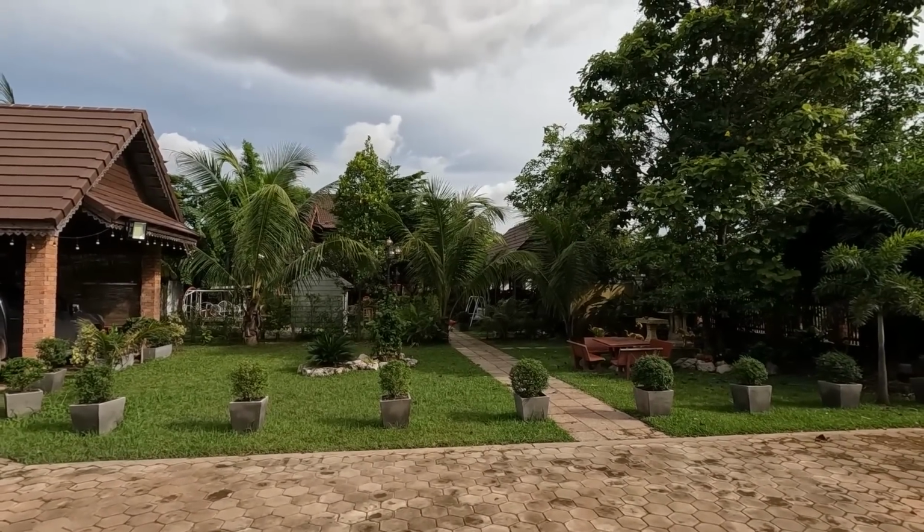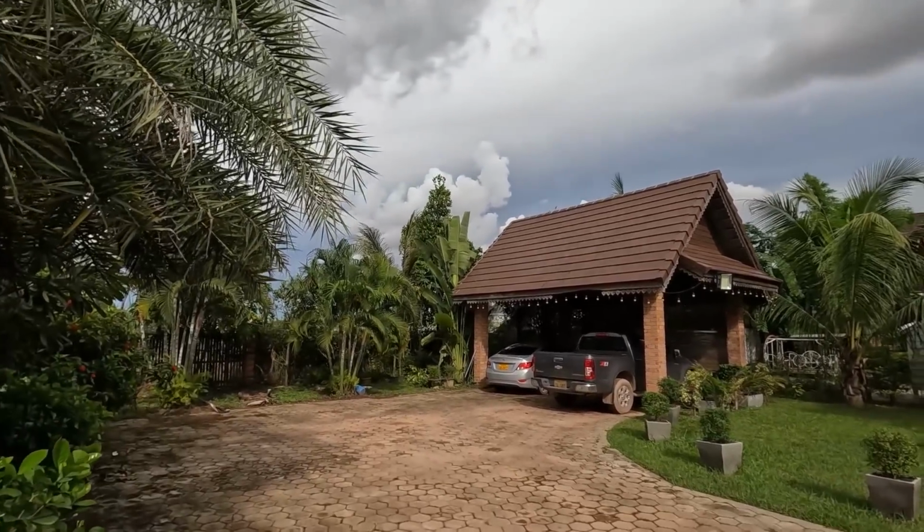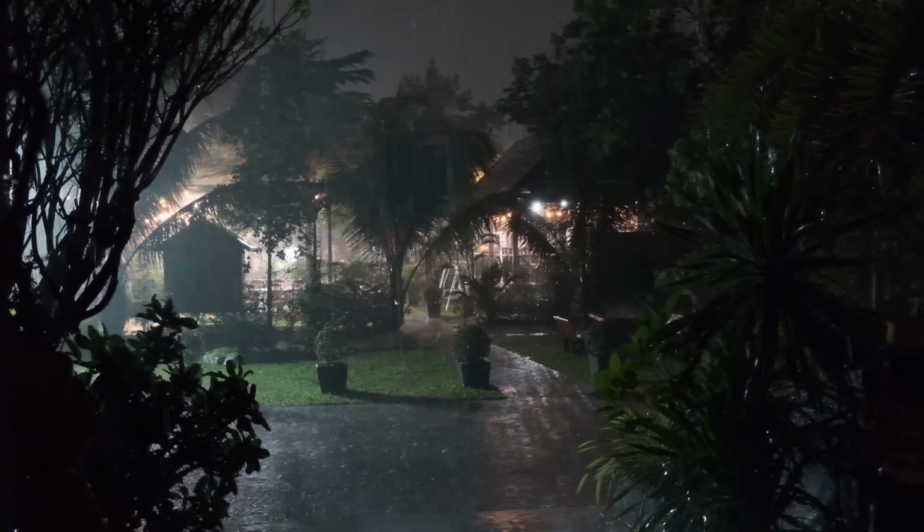Have a go at that greenery and those clouds. My favourite part of the year, guys. My favourite part of the year, the rainy season. And it is well with us right now at the moment. The last few days it has been flogging down.